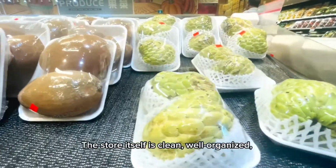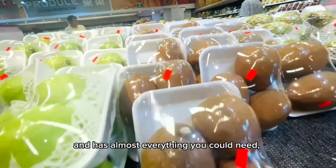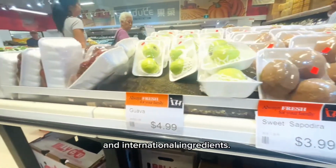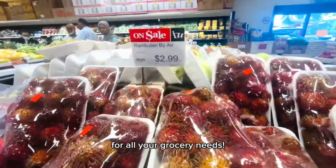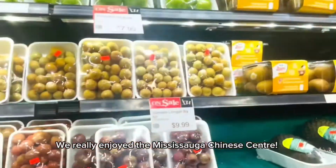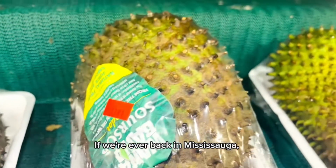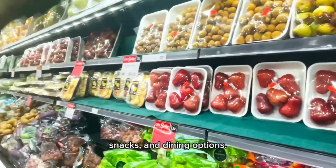The store itself is clean, well organized, and has almost everything you could need, from fresh produce to snacks and international ingredients. It's definitely a convenient spot for all your grocery needs. We really enjoyed the Mississauga Chinese Center. If we're ever back in Mississauga, we'll definitely come here for the tropical fruits, snacks, and dining options.